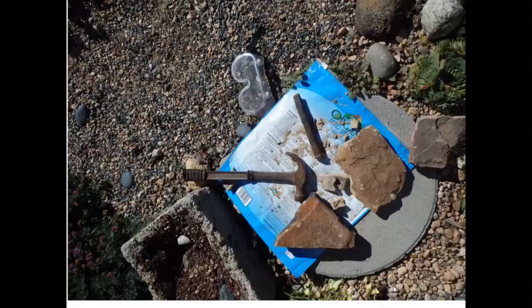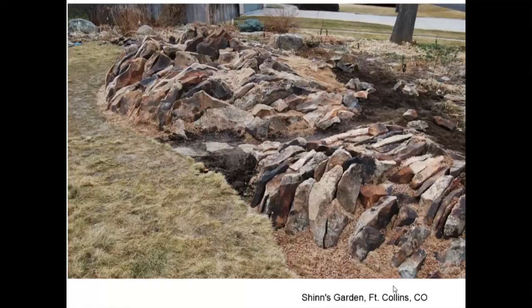And another way to get smaller pieces, at least in a few places within reason, is to break leftover stones you've got for chips to fill in. There you have your rock garden. Yay! It's covered in gravel.